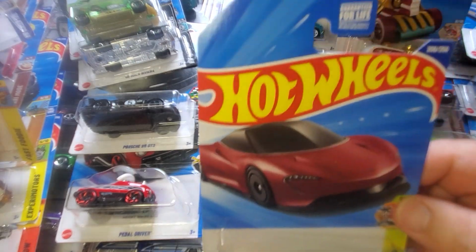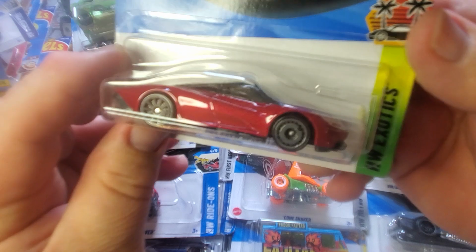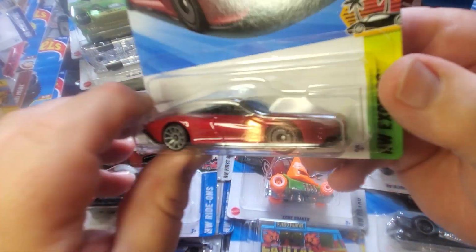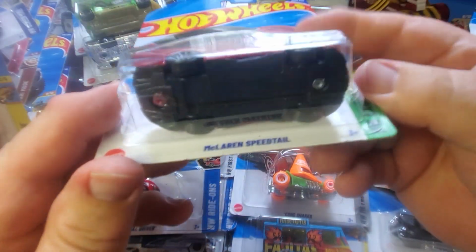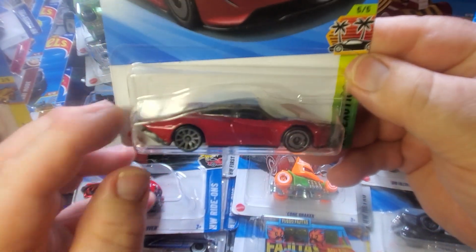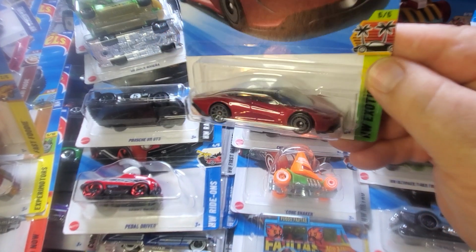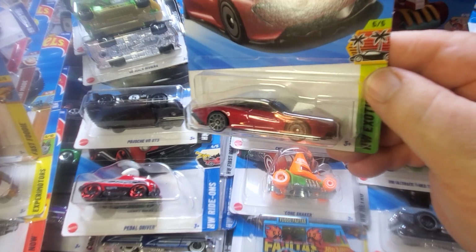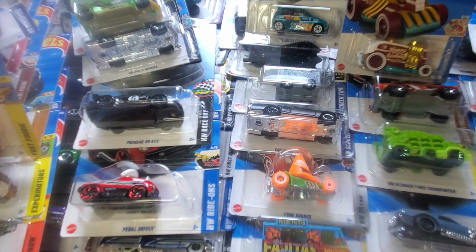Okay. Collector number 209, McLaren Speedtail. I think I first saw this in Jay Leno's garage, or the Jay Leno Premium version of it. It's been out a few times in red. It's a neat car, and you should be aware there is a Super Treasure Hunt variation of this, so always take a double look anytime you see one of these. If it doesn't look like the one you've been seeing on the pegs everywhere, grab it, because that would be your super.